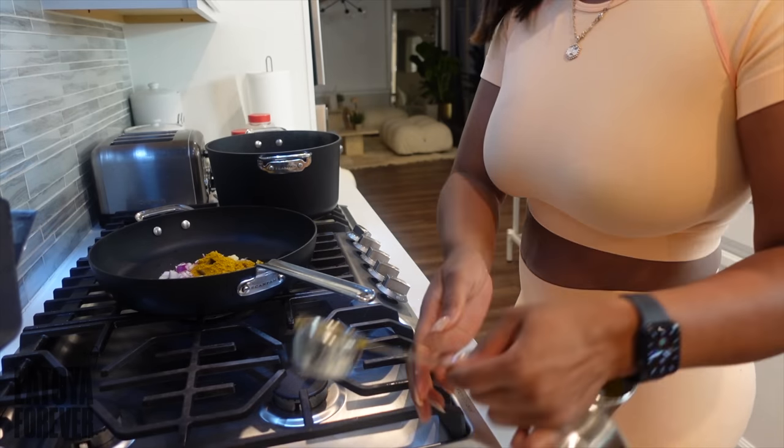Okay, cayenne pepper, like literally a quarter tablespoon. You don't even have to add the cayenne pepper. If you don't like spice, don't add it, but it's just so tasty and I love everything spicy. Here, you guys have to see this. Sorry, I was not showing you guys it go in.